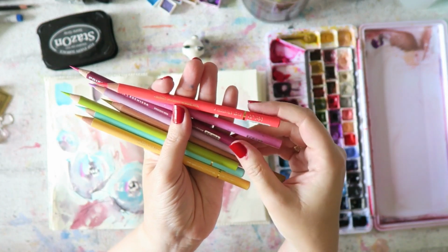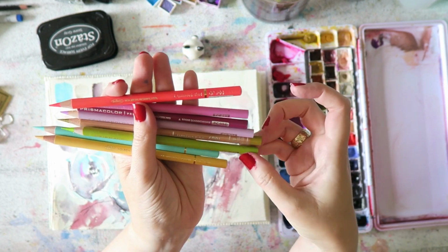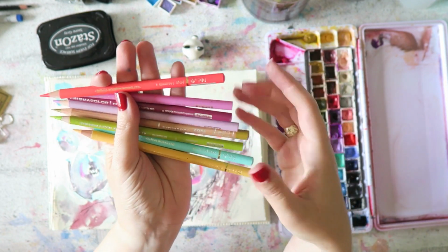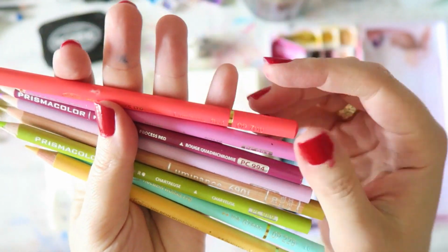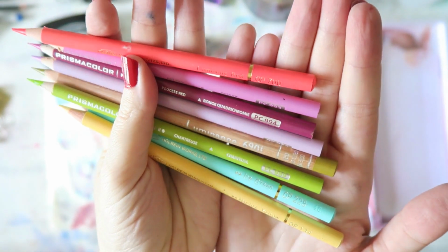So here are the pencils I decided to use, and hopefully we can see the colors. I'm trying to make it so you can see. So we have Holbein Luminous Red, Prismacolor Hot Pink, Prismacolor Process Red, Prismacolor Lavender, Caran Luminance Green Ochre, and then two more Holbein pencils, Ice Green and Naples Yellow, that's the yellow one.